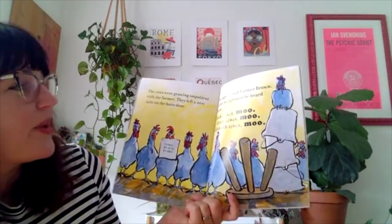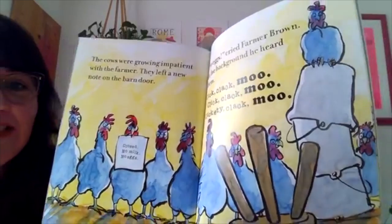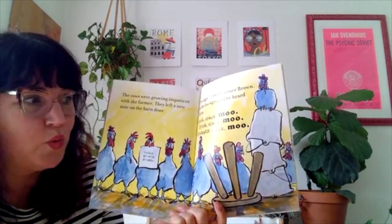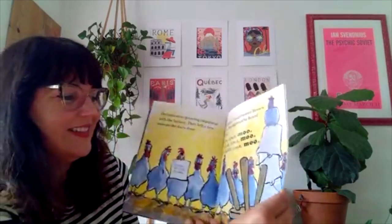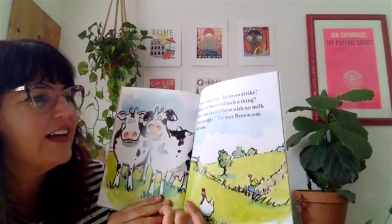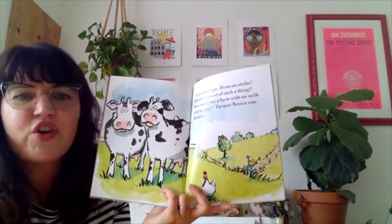The cows were growing impatient with the farmer. They left a new note on the barn door. Closed, no milk, no eggs. No eggs, cried Farmer Brown. In the background, he heard them click, clack, moo. Cows that type, hens on strike. Who ever heard of such a thing? How can I run a farm with no milk and no eggs? Farmer Brown was furious.